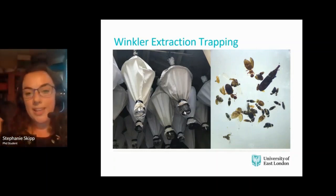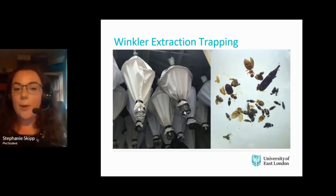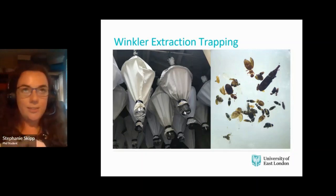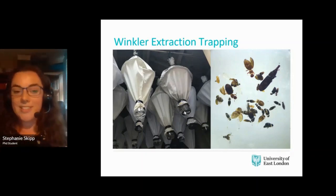Then after doing this, I took my samples home and I put them inside Winkler extraction traps. So these were a little bit of a panic invention. I mean, they do exist, but I was previously hoping to use Tullgren traps, which use a light bulb to dry out the sample. As the sample dries, invertebrates will run down and fall into a collecting pot. But with COVID, I couldn't access the lab. I couldn't access the appropriate space to do this in.